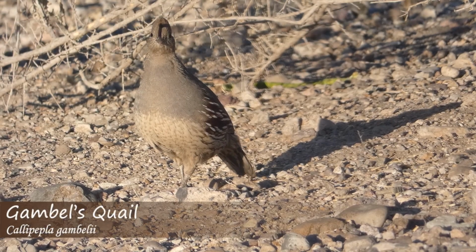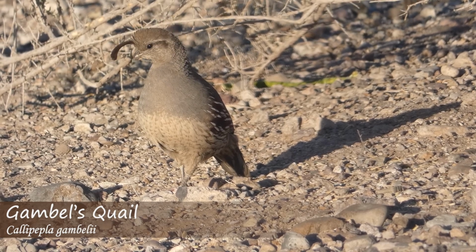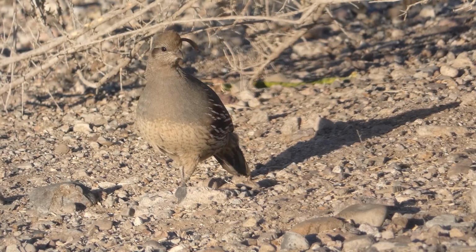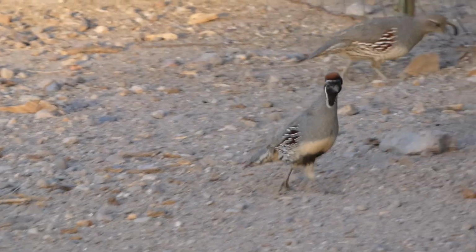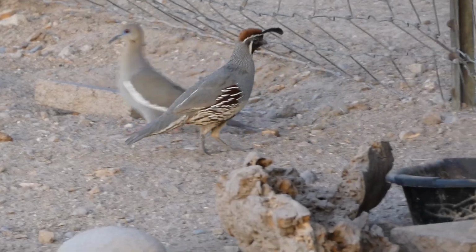The Gambel's quail is a stout, ground-nesting bird native to certain areas in the American Southwest and parts of northwestern Mexico. Males and females have a top knot of black feathers and a gray body with chestnut color on their sides. Males also have a black patch on their stomach, a chestnut-colored crown, and black on their throat and near their face.